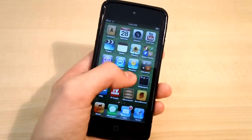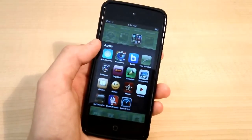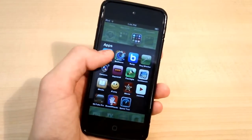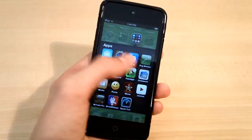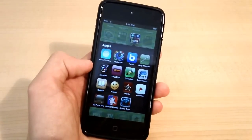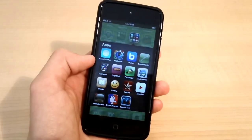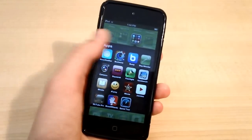In my Apps folder, I have these, quote-unquote serious, once again, applications. I have AccuWeather, Beatwave, Bump, Dog Whistler, Camera Plus, which is an awesome editing application, and you can edit your photos and everything. It has a nicer, cleaner interface than the camera application you get in iOS.